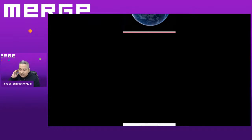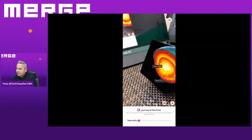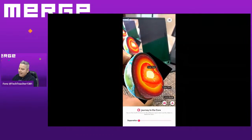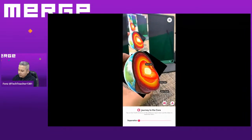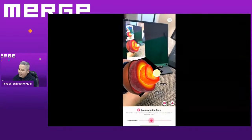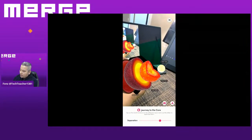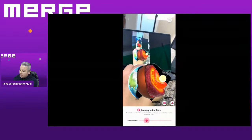This one I love. Check this out. Journey to the Core. So I'm going to go ahead and get my cube ready here. And there you go. So I've got the core right here as I'm holding it in my hands. And I can make this a lot bigger. I can make it a lot smaller. But what I love about this is the separation. Check this out. I'm going to slowly take that slider. And now I am separating all my earth into its parts right here. You've got the inner core, outer core, lower mantle, upper mantle, and of course, you've got your crust.